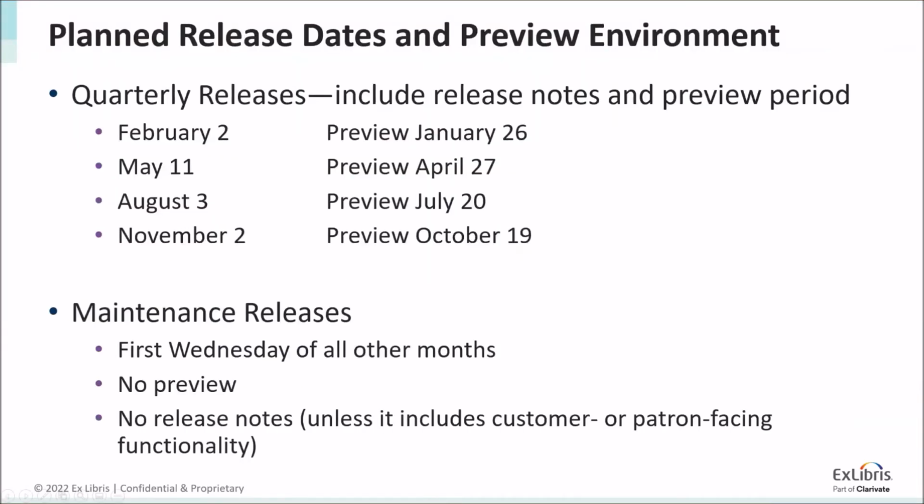First off are the planned release dates and the preview environment for each of the quarterly releases, which, as a reminder, are the major releases we do, one a quarter. Those include release notes and a preview period for each release. As I said, it's usually 2 weeks. However, for February, we have it a little bit shorter. So February 2nd is the first quarterly release, with the preview starting January 26th, in a week. May 11th is the next one coming up, with the preview starting April 27th.